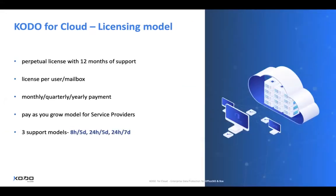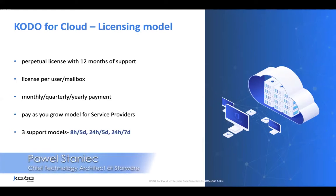Now, for the licensing model, we've got a perpetual license with 12 months of support. A license is per user or per mailbox, that's pretty much exchangeable. Depending on the need or interest, we are flexible in terms of payments: either monthly, quarterly, or yearly payment. So I think this is pretty flexible. And of course, a pay-as-you-grow model for service providers is something we offer as standard.